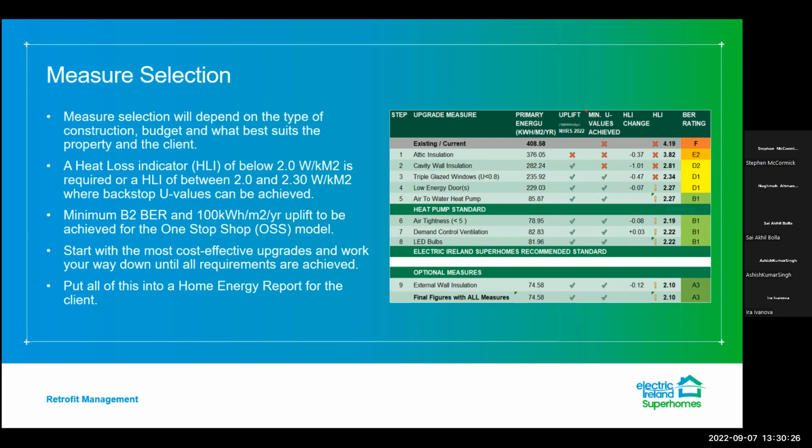These backstop U values would be 0.37 for walls, generally 0.25 for any inaccessible roofs, which would be sloping ceilings and flat roofs, and 0.16 for any accessible or attic area, and then also a U value of 2.8 for windows, which can be achieved with a most reasonable standard of windows, and then also a backstop for air tightness, so 0.5 air changes.